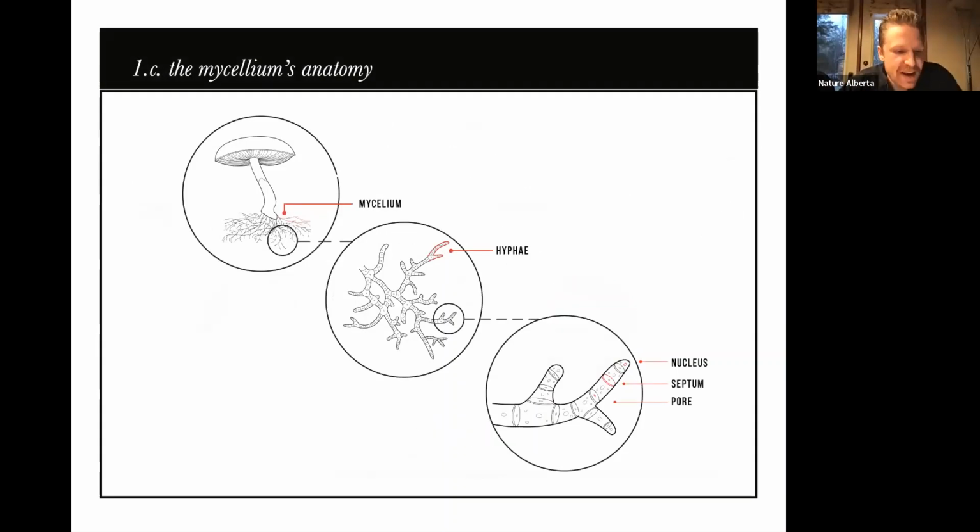So this diagram shows the basic anatomy of a basidiomycete, also known as a club-forming fungus. It's important to note that the club refers to the shape of the spore and not the mushroom. Basidiomycetes are mostly terrestrial with wind-dispersed spores, but some grow in freshwater or marine habitats, as I said.